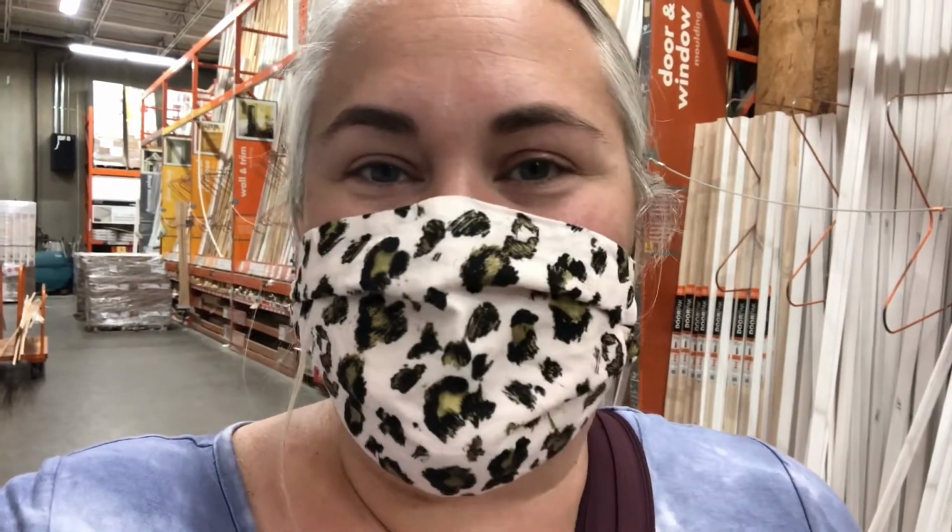He's sawing right now. But anybody else love the smell of the wood department in Home Depot? I don't know if it's because it reminds me of our early married years where we spent so much time here, but I love the smell.